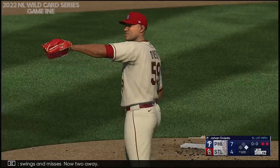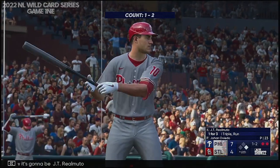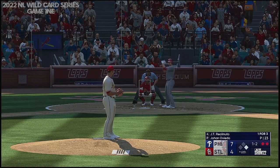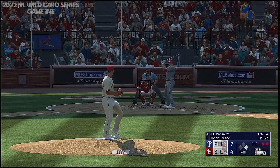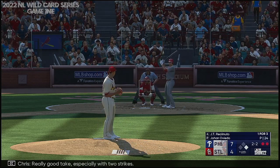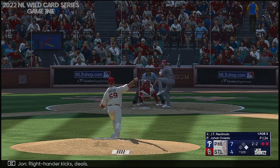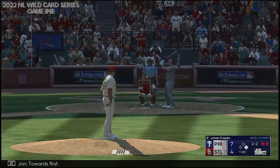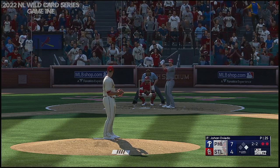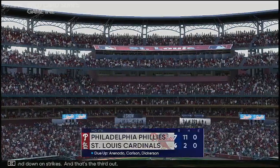Swings and misses. Now two away. Now it's going to be JT Realmuto. The catcher, JT Realmuto. The pitch. That one just misses. Really good take, especially with two strikes. Right-hander kicks, deals towards first, and it goes just foul. The pitch. And down on strikes, and that's the third out.